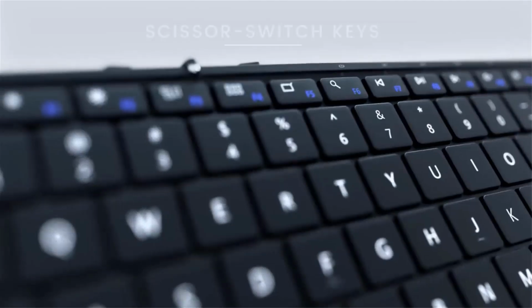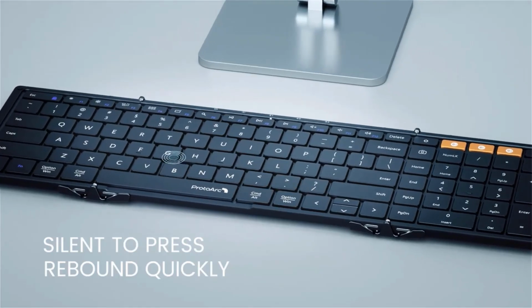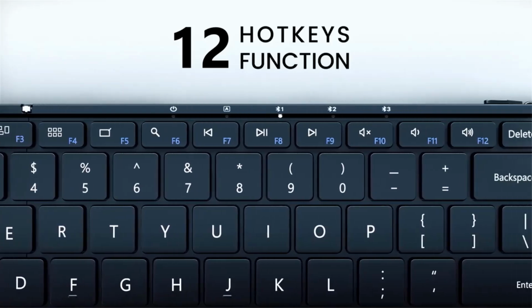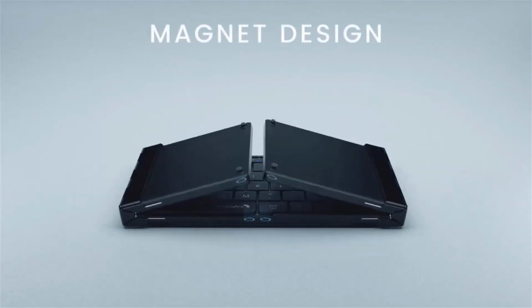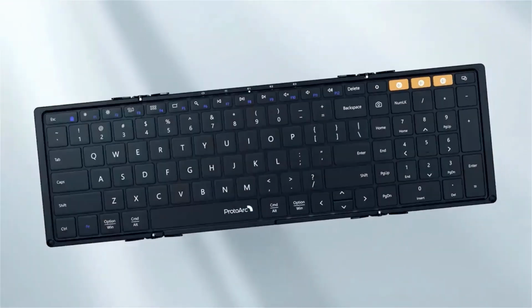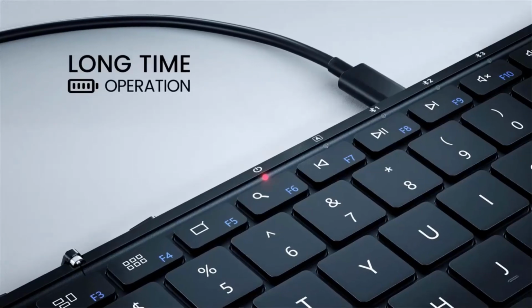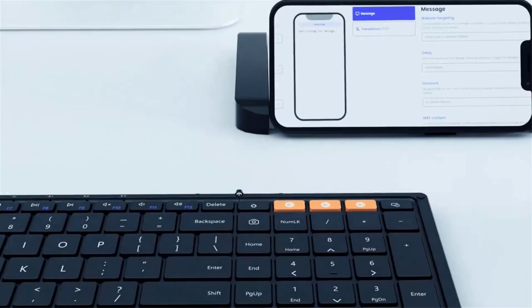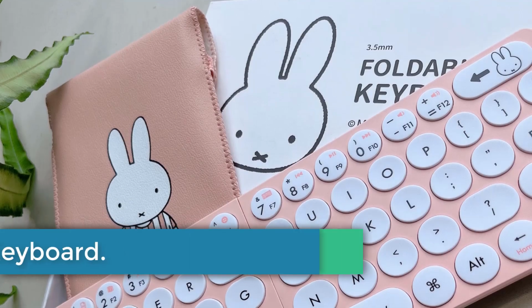The keyboard is rechargeable with a long standby time and features sturdy aluminum construction for durability. Its portable design, with non-slip pads for stability, makes it suitable for use anywhere, whether in a cafe, library, or while traveling. With easy connectivity and switching between devices, the ProtoArc XK01 offers a versatile and convenient typing solution for users on the go.